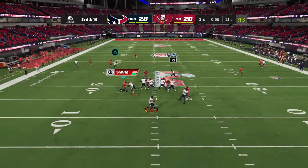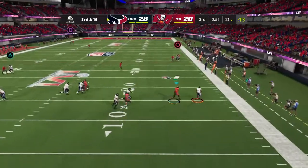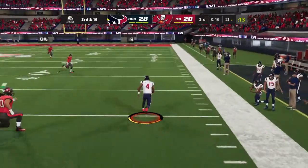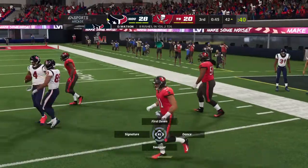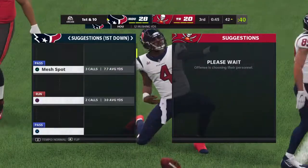Here's Watson. Eluding the pressure right. And he'll be out of bounds just shy of the 40. That was no 3rd and 2. That was 3rd and 16, but they get the conversion anyway.